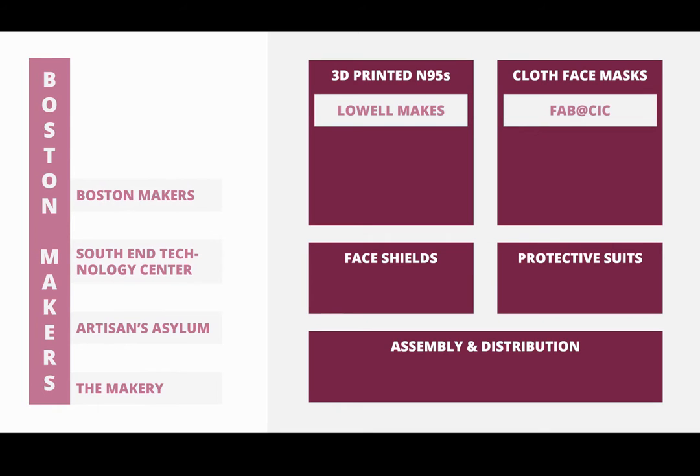Fab at CIC researched the best cloth mask designs and landed on the Olsen mask developed by nurses at Unity Point Health in Iowa. They rallied the sewing community, and together they sewed over 4,000 cloth masks. Boston Makers and several other makerspaces jumped on board with Fab at CIC and helped produce fabric masks as well.